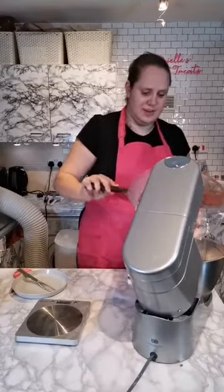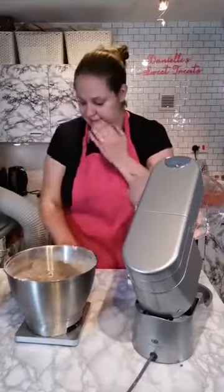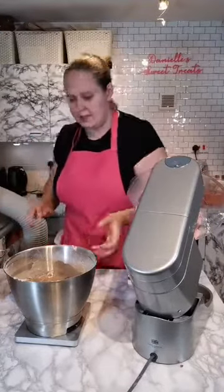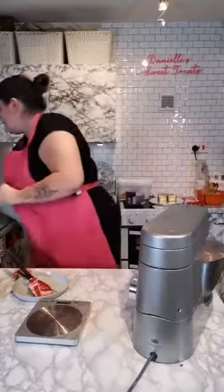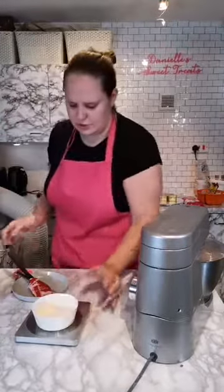What colour? Okay. So pop that back on the scales and we want 250 ml of water. So actually no, I don't need that. What am I doing? So I'm just going to do this.